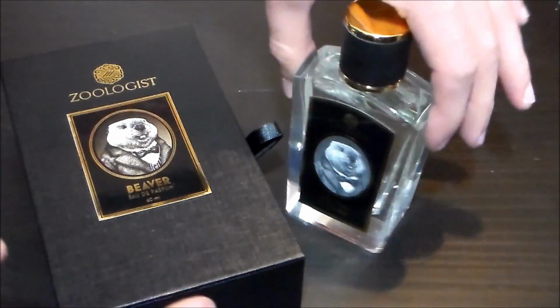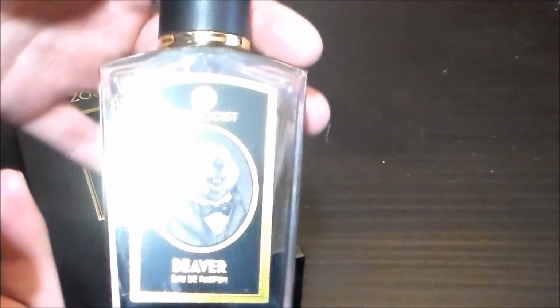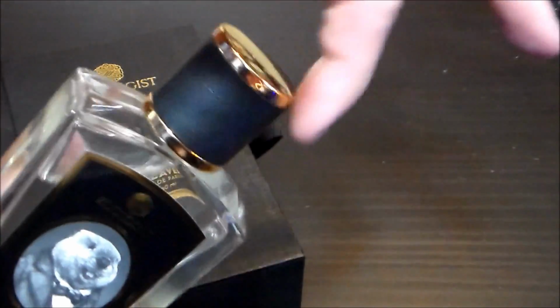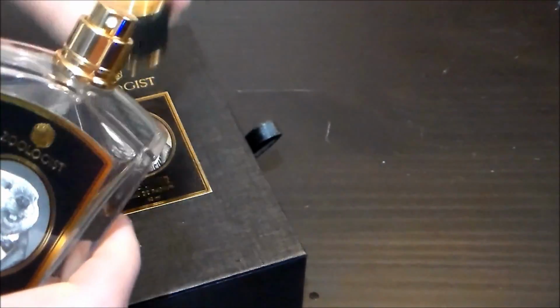As far as the bottle goes, really nice unique shape to it, kind of constructed at a slant here. 2 ounce bottle. You have a sticker here in the front, no information at the bottom. You have the cap with this faux leather band, if you will, covering the perimeter of the cap. Cap comes off. It's actually very snug on there, so you can lift it up from the cap without fears of it falling or coming apart.